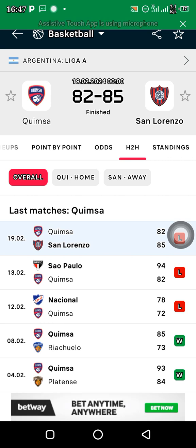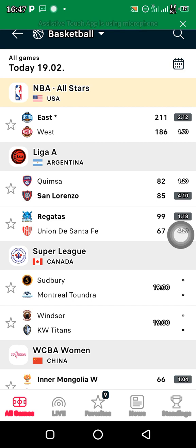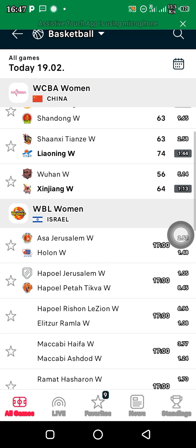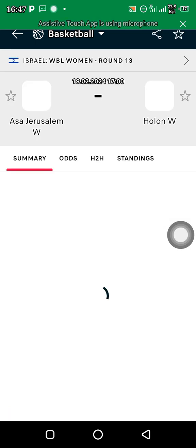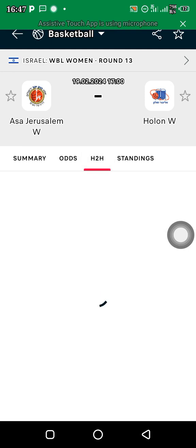So now let's go to a game that I have not played yet, so that later on you can use that game as a reference. Let's use this particular game for instance. You can see AS Astar Jerusalem Women Bet Holo. In this particular game, we can see all of them have been losing their last 5 games. So we click on their head-to-head. We are not interested in betting on the home win. We want to bet on their over and under points.